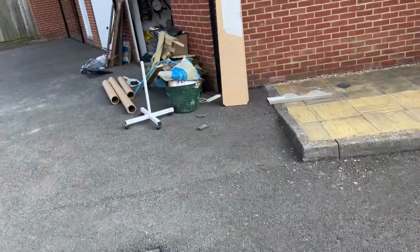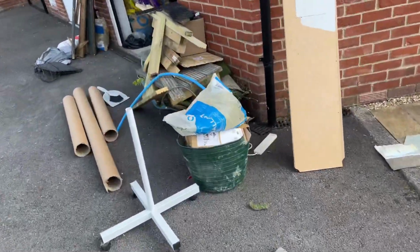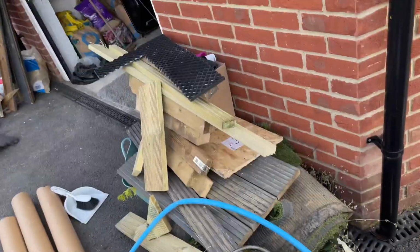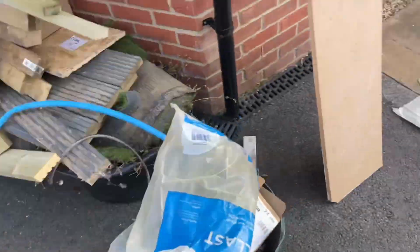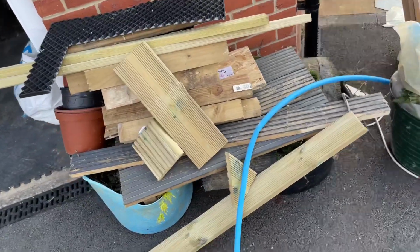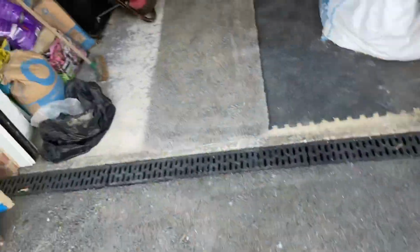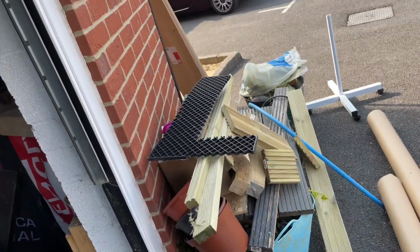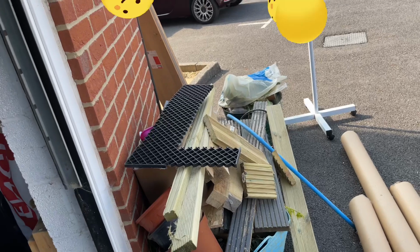Also been working hard in the garage, so I've got to get all that. There's the old turf, but I've got to get all this lot in the car, go to the recycling centre. Yes, I know there's bits of timber in there, but can't really do a lot with them, especially when you've got a big pile like this for future projects. But yeah, all nice and tidy in here now, the way I like it. So go get the car, load that up, go to the dump, and then come back and do some fishy stuff.